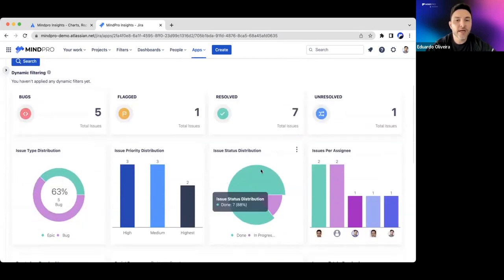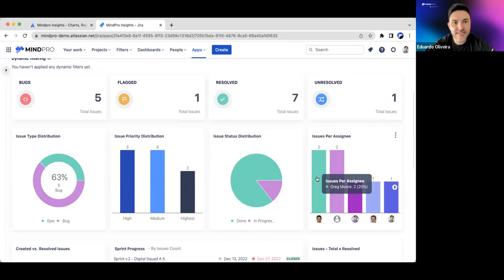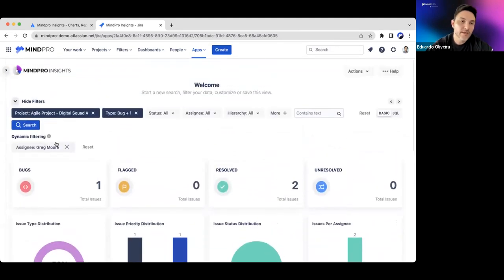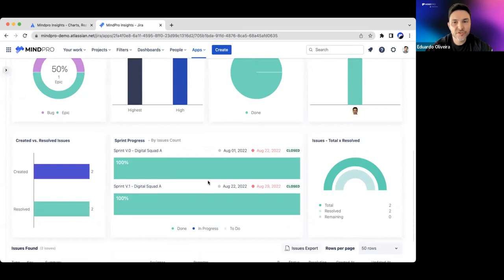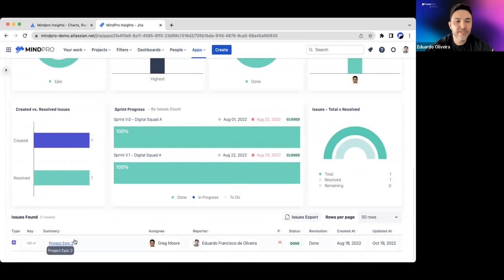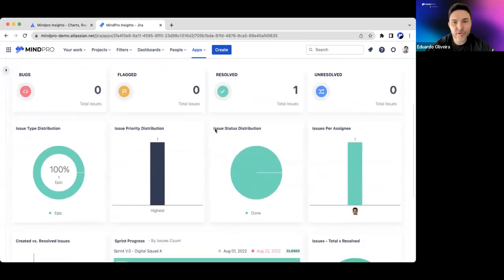Additionally, all these gadgets are fully interactive. So if you need to drill down your data, you just need to click on any slice or bar, and all the gadgets will adjust the information accordingly. So let's pick, for example, right here, I just clicked on Greg. That added Greg as a more dynamic filter, and the whole dashboard is adjusted to this information. And now I want to see the highest issues that Greg has. It's putting together the dynamic filter, and you have the data drill down to discuss, to uncover blockers, flagged issues, or anything which is preventing progress in your projects.